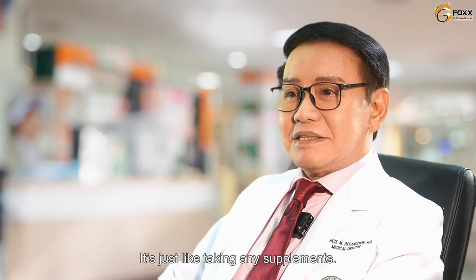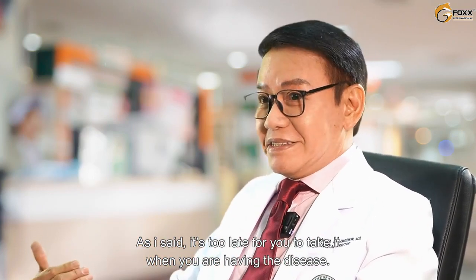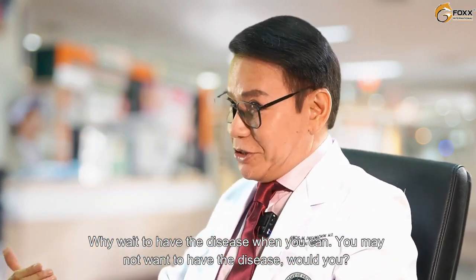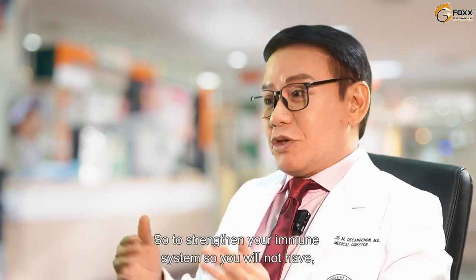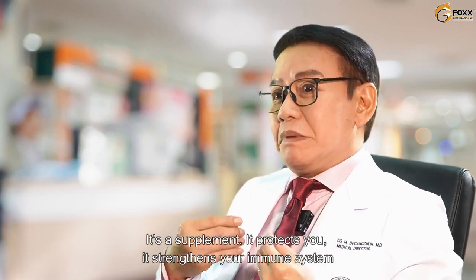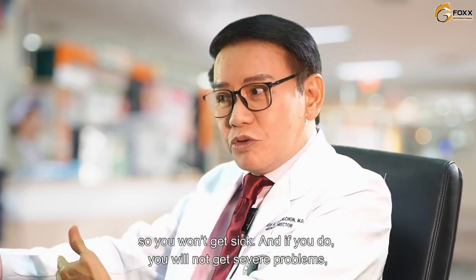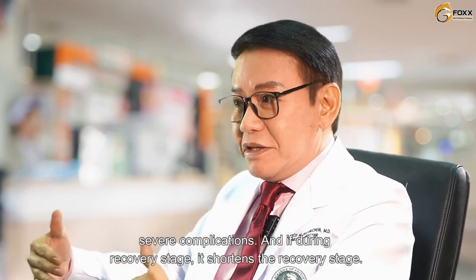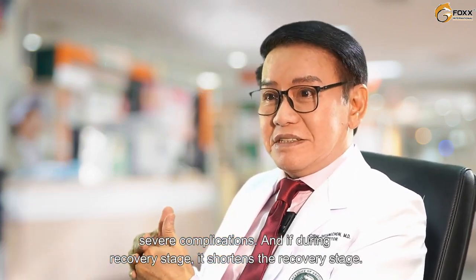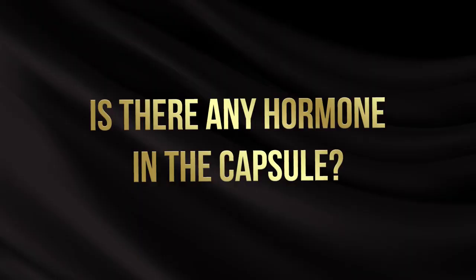Of course they can. It's just like taking any supplement. As I said, it's too late for you to take it when you're having the disease. Why wait to have the disease when you can prevent it? You may not want to have the disease, would you? So, to strengthen your immune system so you will not get sick, you take it when you don't have any disease at all. It's a supplement. It protects you, it strengthens your immune system so you won't get sick. And if you do, you will not get severe problems, severe complications. And during the recovery stage, it shortens the recovery stage. So yes, you may take it even when you don't have any illness at all.